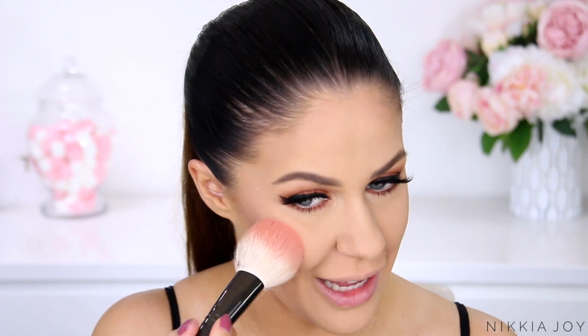I'm just using the Benefit California blush. This is a really nice sort of coral blush. It's really, really pretty. Yeah, it was amazing.